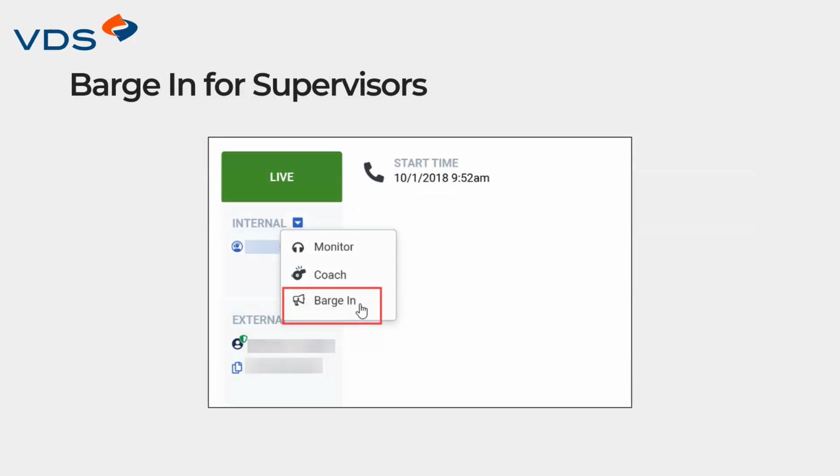So now if you're in that interaction details page, previously the monitor and coach option has always been there. Now you'll see a third option for barge in. So hopefully everyone has or is looking or being able to will be able to use that if necessary.